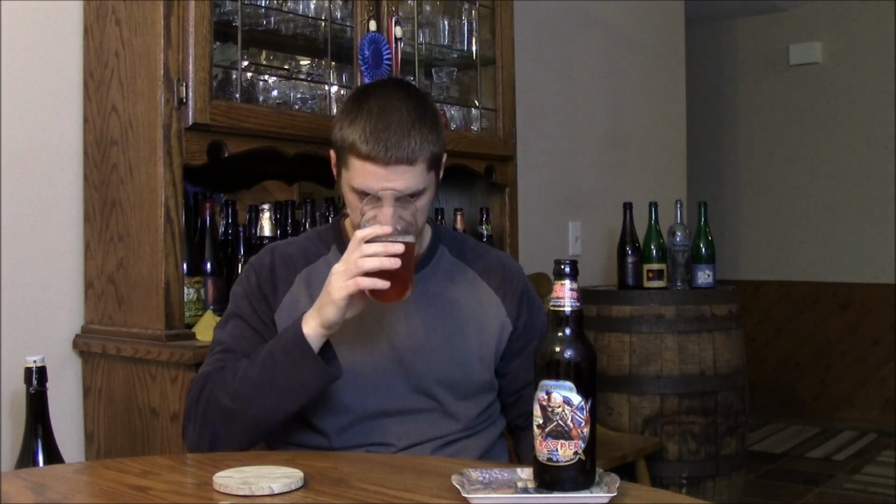Got it poured out. Some nice carbonation. It is a deeper golden color, approaching orange, with a pretty bright white head on there. Let's get the aroma.